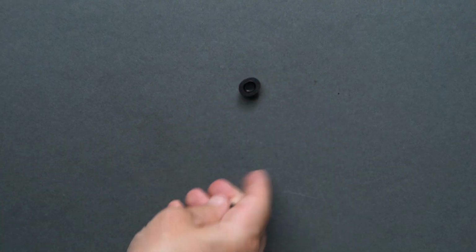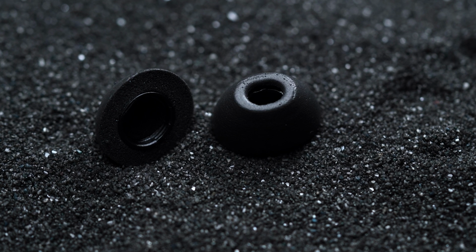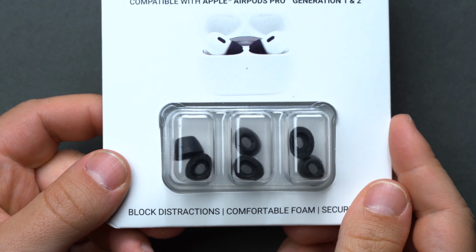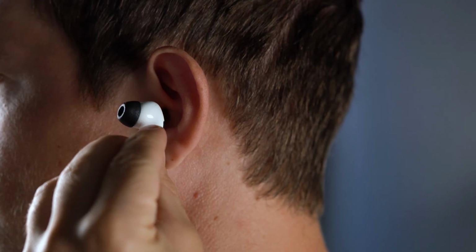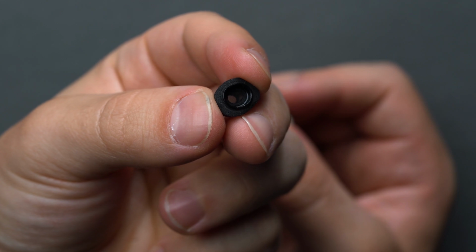Our next AirPods Pro accessory is for anyone who's thought the white silicone ear tips that come standard with the AirPods Pro are too big, too small, or too uncomfortable in any regard. Comply's foam ear tips are a set of custom AirPods Pro ear tip replacements constructed from high-density, high-quality memory foam to ergonomically contour perfectly to the ear canal in order to, 1. Maximize comfort, and 2. Maximize noise cancellation and therefore fidelity.